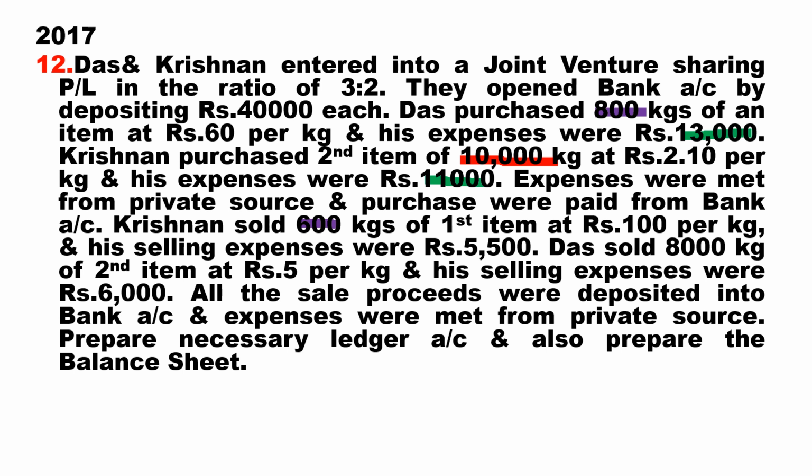So next what we have is Das sold 8,000 kgs of second item at 5 rupees per kg. So 8,000 into 5, it's 40,000. This is called sales. Will be recorded in joint venture account and joint bank account, and his expenses were rupees 6,000. So 6,000 is the expense of Das and 5,500 is the expense of Krishnan. Expenses are recorded in co-venture account and joint venture account. All sale proceeds were to be deposited into bank account and expenses were met from private source.